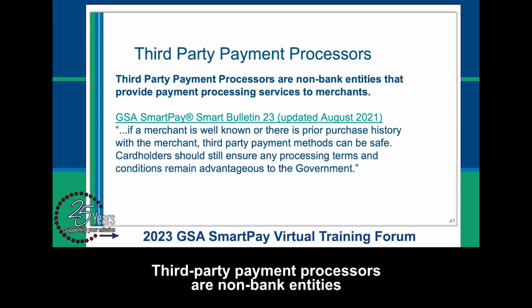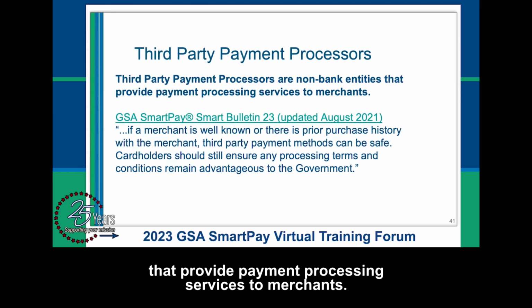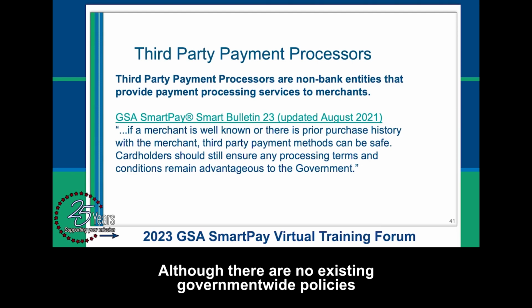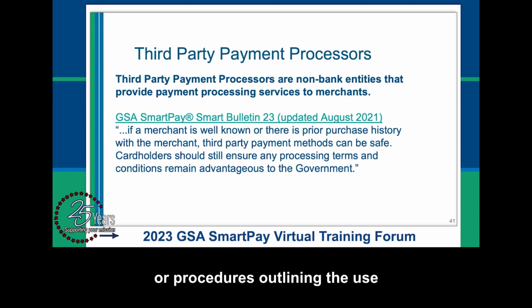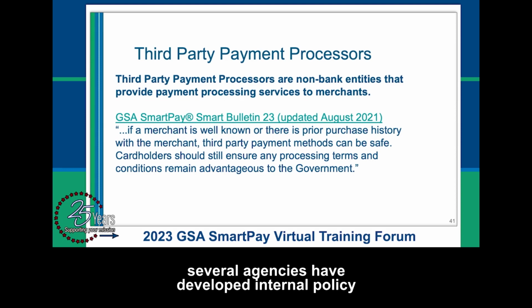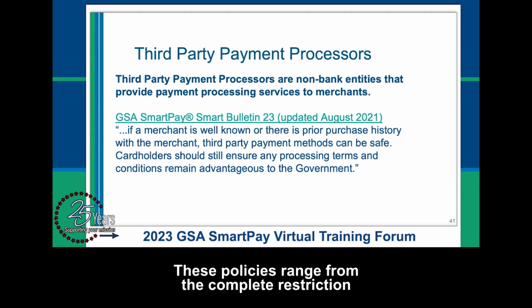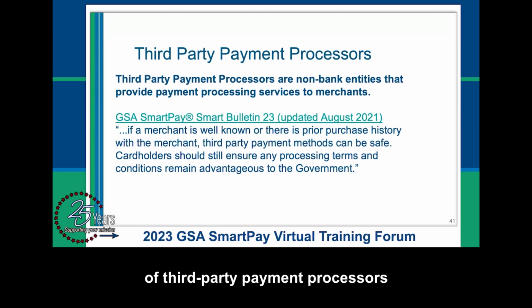Third-party payment processors are non-exempt entities that provide payment processing services to merchants. So some examples are Apple Pay, PayPal, Square, among others. Although there are no existing government-wide policies or procedures outlining the use of third-party payment processors, several agencies have developed internal policy related to this issue. These policies range from the complete restriction of third-party payment processors to less restrictive policies, which allow for transactions to be made when a workaround cannot be identified.